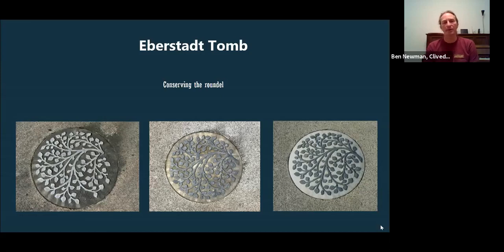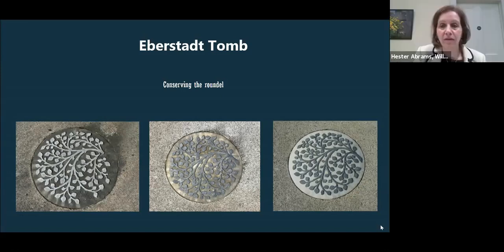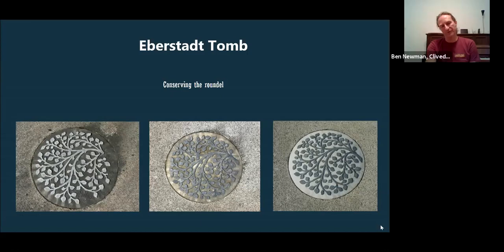And the way that this would have originally been flush lead, so they would have carved the reverse image of the branch within the marble, and then drilled a series of holes, and the lead would be beaten into the channels that were formed. So it's a very interesting traditional memorial process.